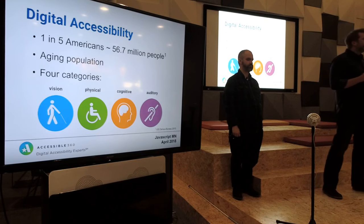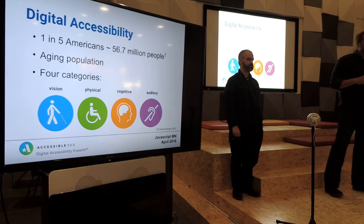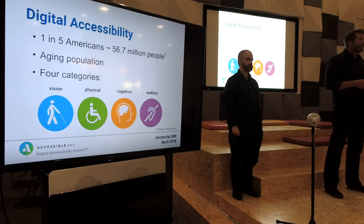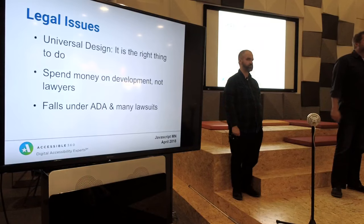Cognitive, we don't deal as much with in terms of when we're auditing. There aren't a ton of guidelines in terms of cognitive disabilities. But what that does mean is like having your error messages up for long enough so that people can read them. They're not going to pop up really quickly, which we see a lot. And then auditory for things like closed captioning, transcripts, and things like that on your videos.